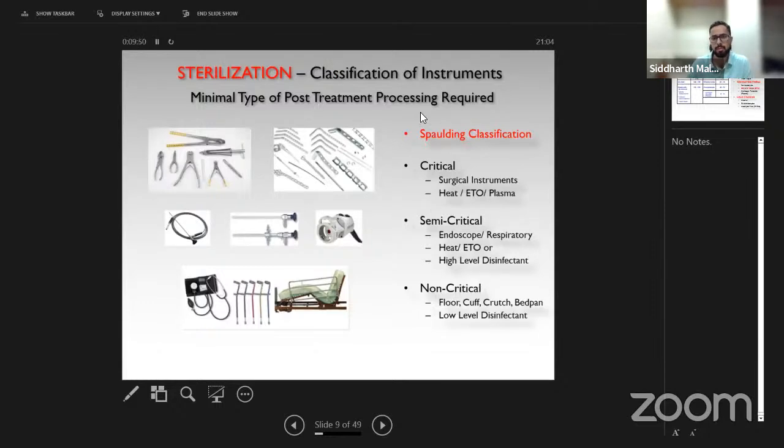So several years back, Spaulding was a scientist who had actually made a classification of all the instruments that you use inside a hospital into three particular conditions, one being the critical one. Any surgical instrument, whether it is a metal instrument or any instrument which is basically touching your vascular tissue or open wounds, is considered a critical instrument. Your artery forceps, needle holders, any type of instruments that Rajendra sir was talking about in his presentation, all of them are basically critical instruments. So any critical instrument like a needle holder has to go through a process of sterilization, that is inside an autoclave or an ETO or a plasma.